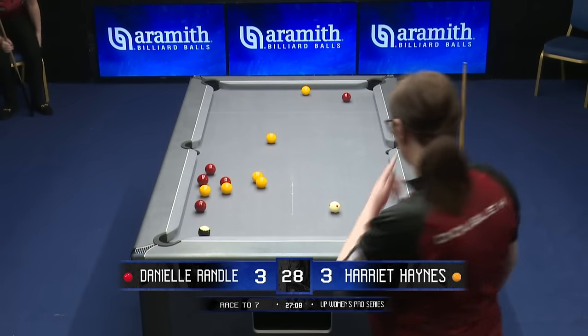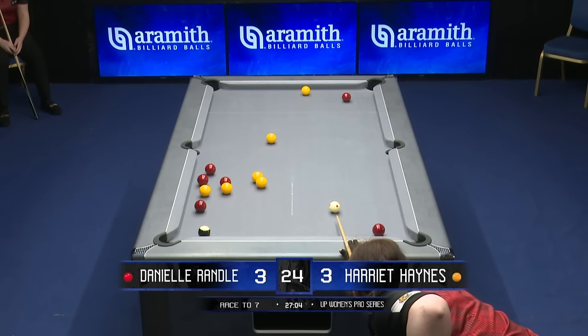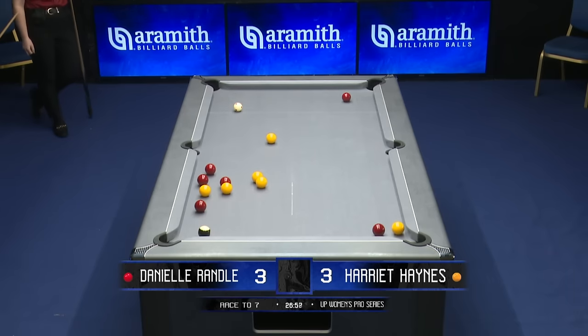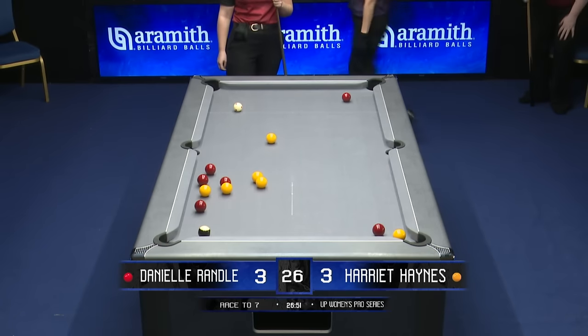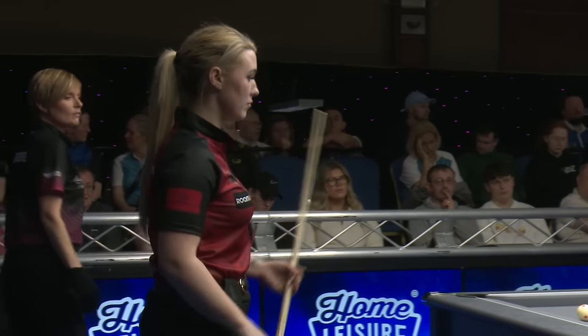It's probably going to be a little bit of cat and mouse in this frame now as to who's going to make the first mistake. Harriet playing that double into the corner. I think she's potted it. She hasn't. Even so, I don't know if Danielle can just play the loss of turn. I don't think so from here.